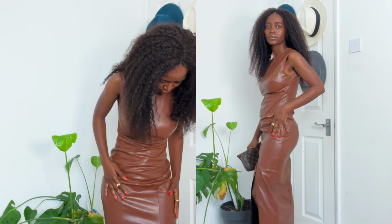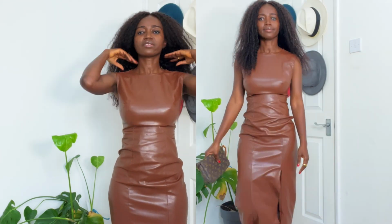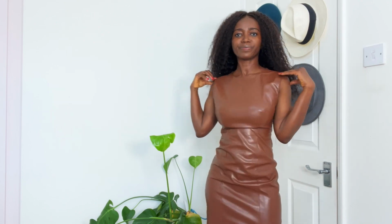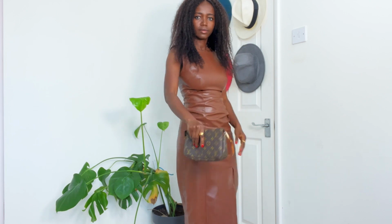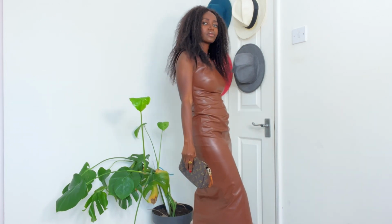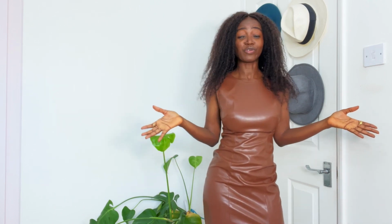I love the finishing of the dress. And if I take this hair off, you see, this is so good. This is a proper party dress or dinner dress with bae. And you might as well wear this during the day if you want to go shopping, just because you want to overdo it.